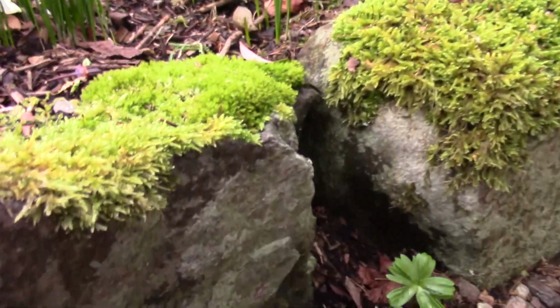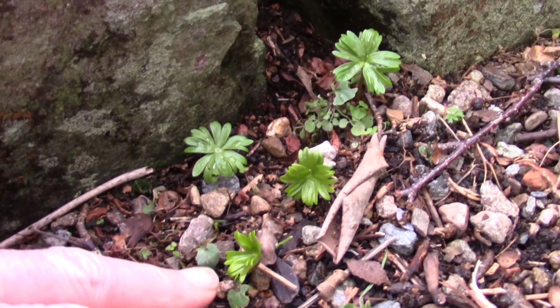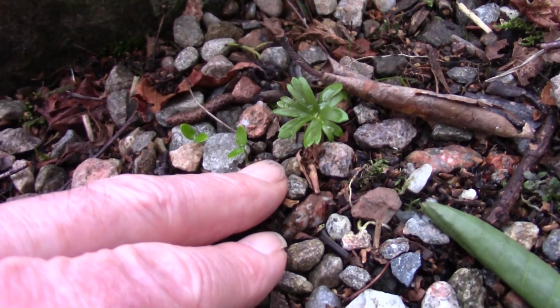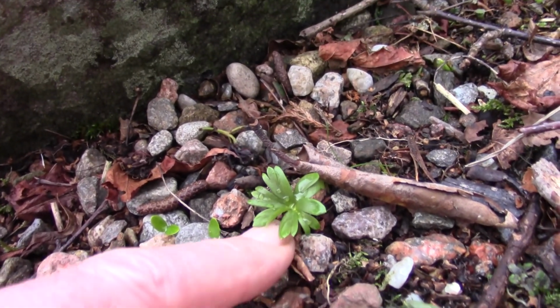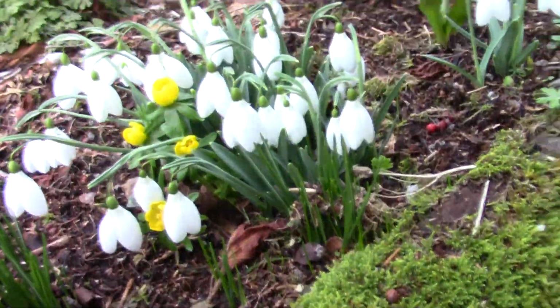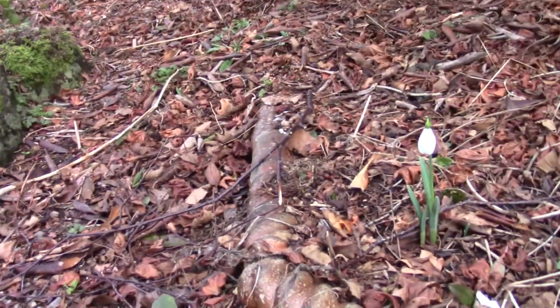Look, I've just noticed as I'm doing this down here, seedlings of Eranthis escaping out into the path. So there's one that germinated previously, and these are germinating now. There's all sorts happening. We'll spin around.